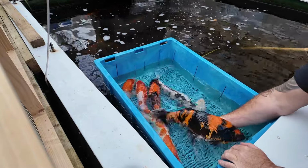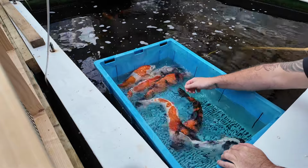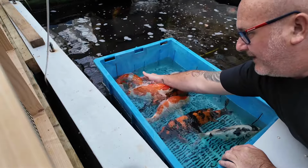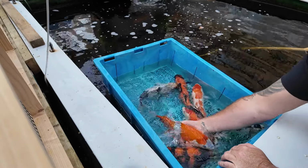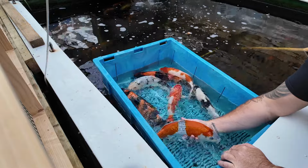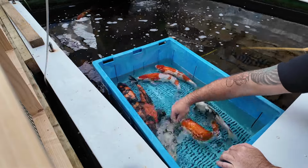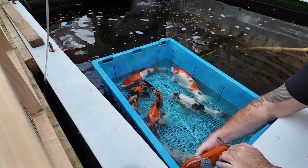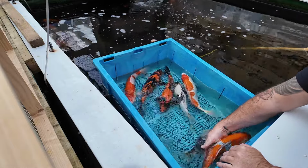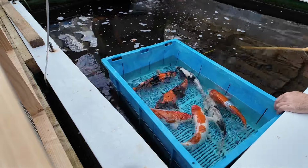Some more utsuris. Ginrin shiro utsuri. And another ginrin goshiki. Nice two-step pattern on that. The black on that now just starting to come through on the white parts here. What's that? The body.